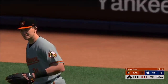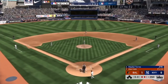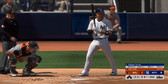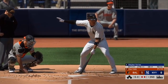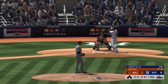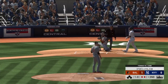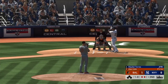Batting fifth, the shortstop, Gleyber Torres. Stepping up to the plate, Torres. He'll try to make something happen with two gone in the bottom of the second. Cobb gets the sign. First pitch on its way. A bit high there. A ball and no strikes. That's a good take on a fastball out of the zone.